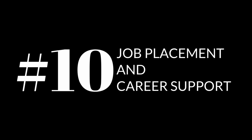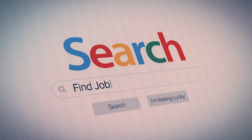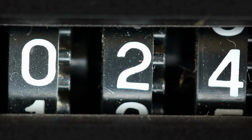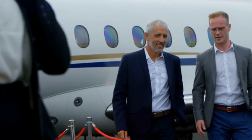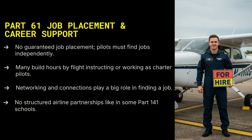Number 10 is job placement and career support. Under Part 61, there really is no guaranteed job placement. Pilots must find jobs independently. Many pilots build their hours by flight instructing or working as charter pilots. Networking and connections play a big role in finding a pilot job under Part 61, and there are no structured airline partnerships like there would be in some Part 141 schools. This is best for those who don't mind taking extra time to enter the workforce.